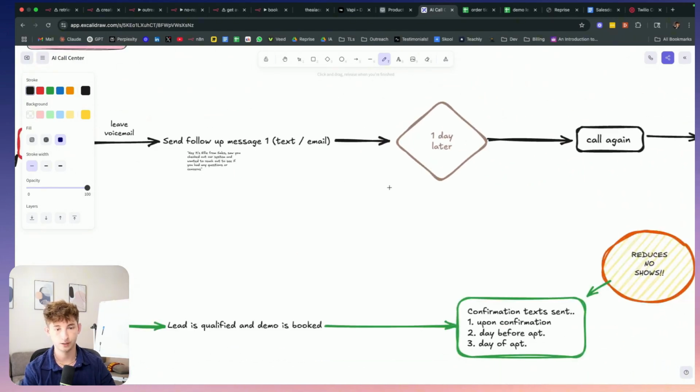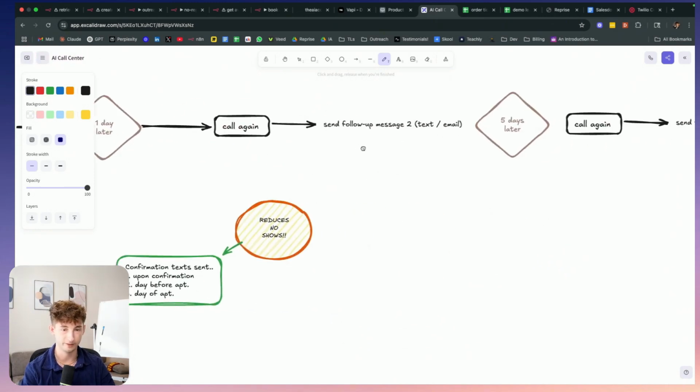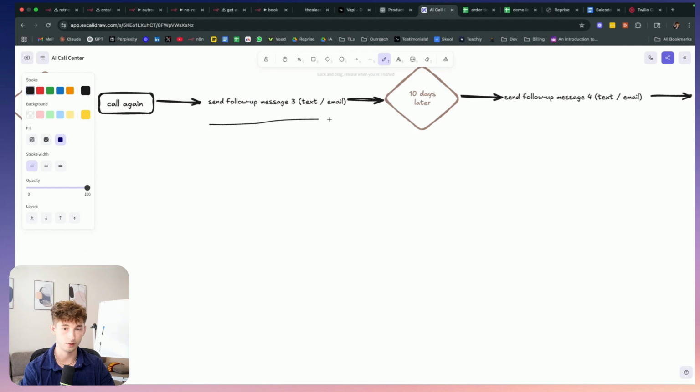Okay, once we send that off, 1 day later, and of course, these pieces of logic don't have to follow the specific structure of 1 day later. It could be 3 days later. It could be 30 seconds later. 1 day later, we're going to call them again. If they don't answer, we send follow-up message 2, which is going to be another text and email. Same again, we're going to send 5 days later, just another call. Send that third follow-up text message.